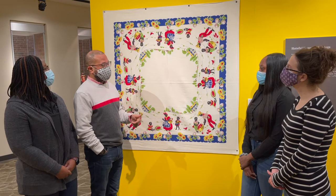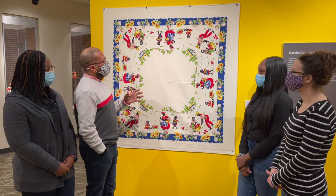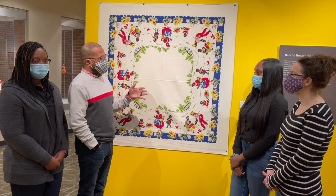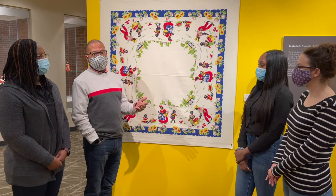But I think the thing that really pops out to me about this item, which again is on loan to us from an anonymous donor, is just the craftsmanship of this item. It wasn't thrown together. This is a high quality, well-produced tablecloth that could have been on any table anywhere in the United States.